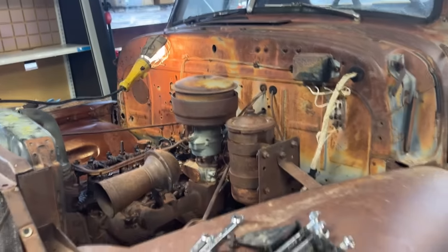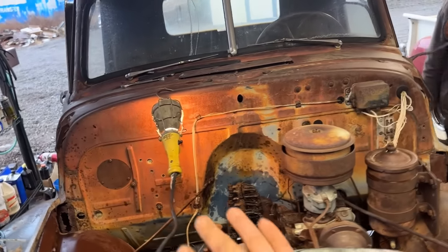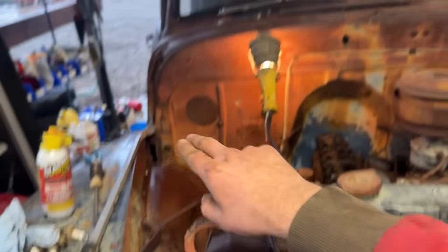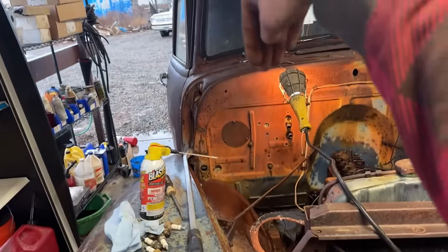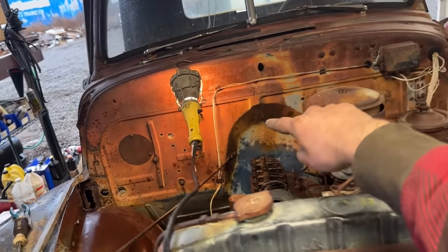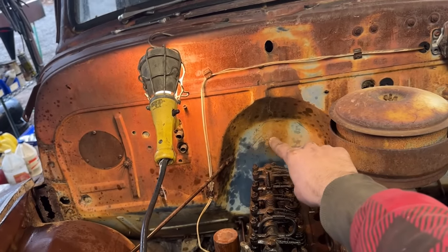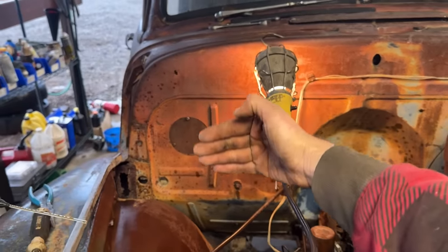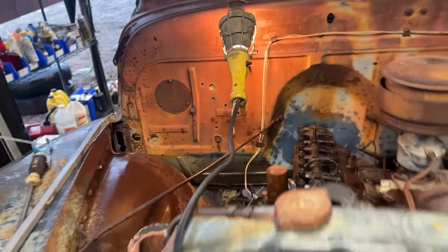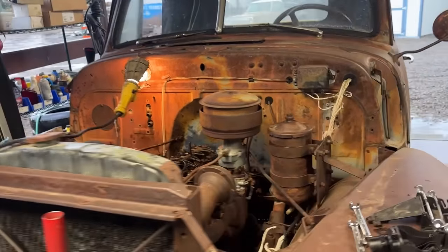Another telltale sign is the sun bakes paint off where the sun hits it. You can see this firewall is completely baked of its paint. So are the inner fenders. When the sun is directly overhead, that's where it's going to hit: the inner fenders, the firewall, and back here where it's shaded, that indentation still has its color. And you can see directly when the firewall starts to go underneath the truck, you can still see paint. So this thing sat open for many decades, not years, decades.